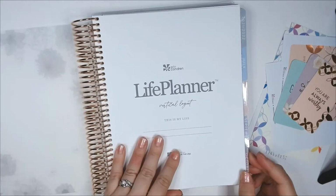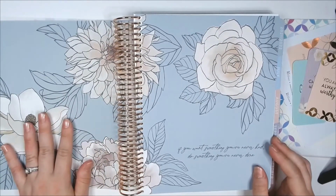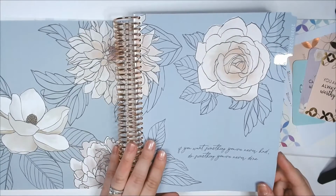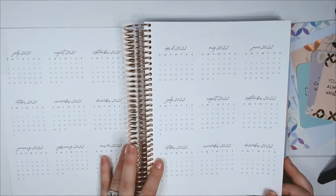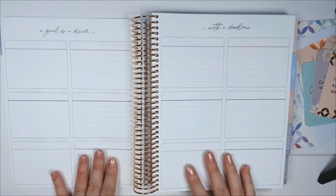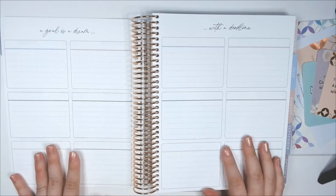So then after the front page, ooh, that's gorgeous. Wow, they have a nice, full, beautiful colored page here. And it says here, if you want something you've never had, do something you've never done. They're so wise. I love their quotes. And then you can see this year and also the following year. It has these pages afterwards. There are so many inspirational ideas online on how to use these pages.